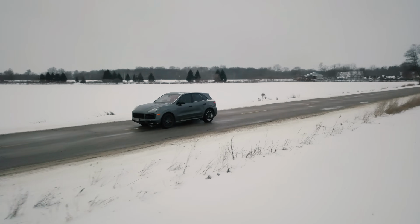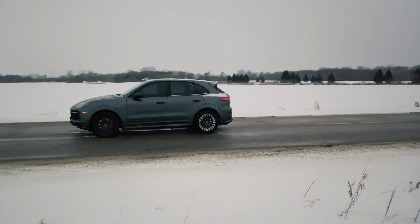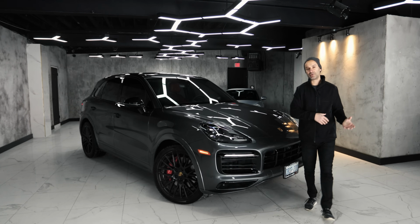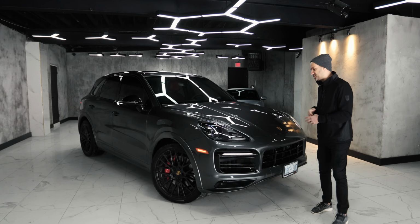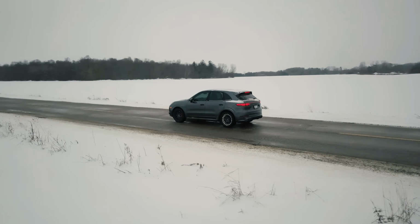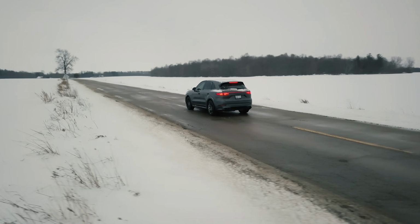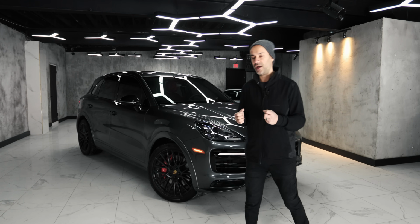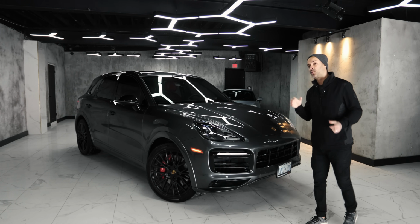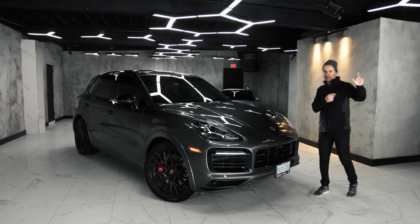So back to the GTS now, and this GTS carries a 4-liter V8 twin scroll turbo, and that is exciting because the last generation didn't have a V8, and that was probably one of the drawbacks of this Cayenne GTS. They didn't want a V6, they want the original V8. Now I was lucky enough to get into one of the original Cayenne GTSs back when I used to live in Dubai about 13 years ago, and that thing was monstrous. That thing would take corners like crazy. That is why I'm really excited to get this thing on the road, even though there's a snowstorm outside.